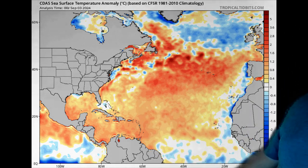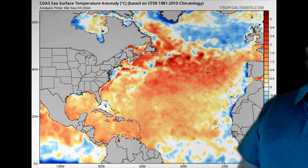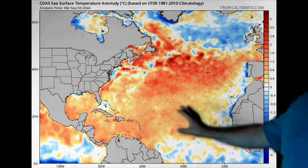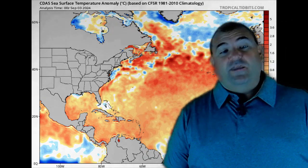as soon as it changes, we would get some kind of rapid options for development of tropical systems across the Atlantic with all this heat, which isn't going anywhere anytime soon. But for now, not too bad. Every day we get without tropical development is another day closer to the end of the season, and that is obviously a good thing. So we'll keep an eye on that as we go forward.